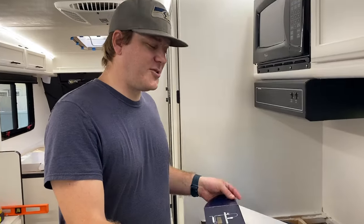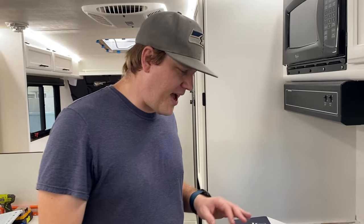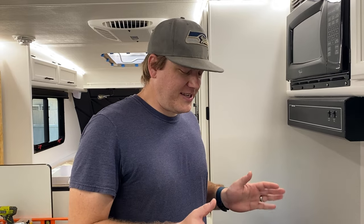So today's project is installing this Acuva AeroMax and Smart Faucet. One of the things that I particularly am wary about is fresh water in RVs. And in our last RV, we were the only owners, and so we knew the tank and how often it was cleaned. But on this one, it's twice as old as our last RV, or more, I guess. And I have no idea how the people took care of it.